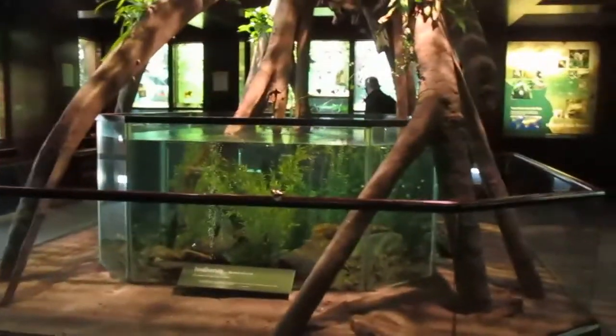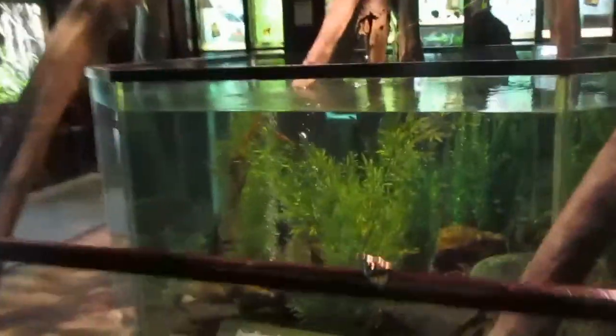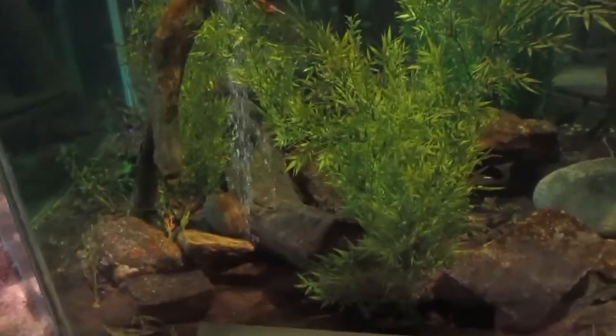Whoa. This door is cool. You got it? Yep. Thank you. Okay. Wow. Look at that. Oh, nice. Look at this. Oh, I want to go in there and swim, man. Biodiversity. There are fishies in here and stuff.